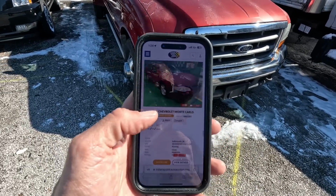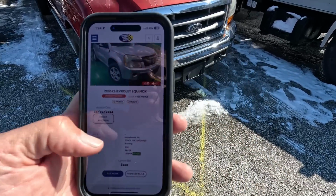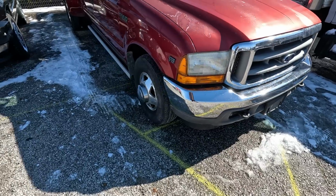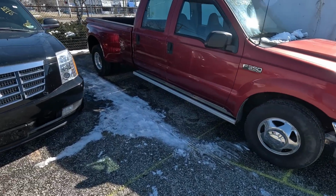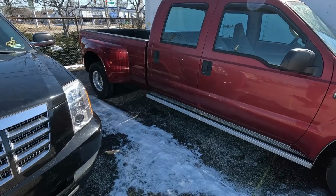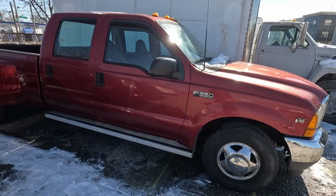I have the app open here that gives all the details of the cars. There's not a whole lot of details. It pretty much tells you whether it runs, if it has a title, and anything that they may have noticed about the vehicle, and anything that the actual owner of the vehicle says.